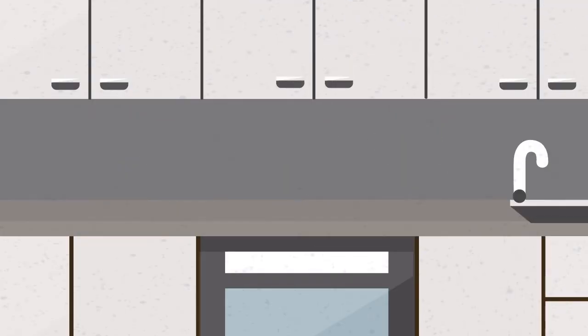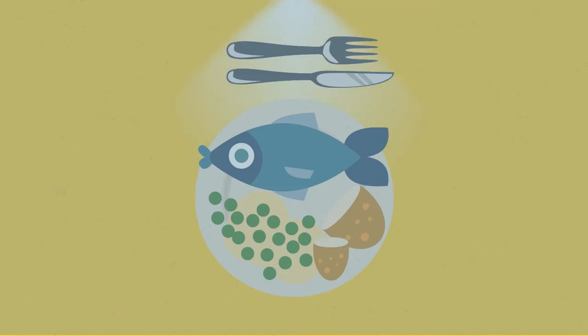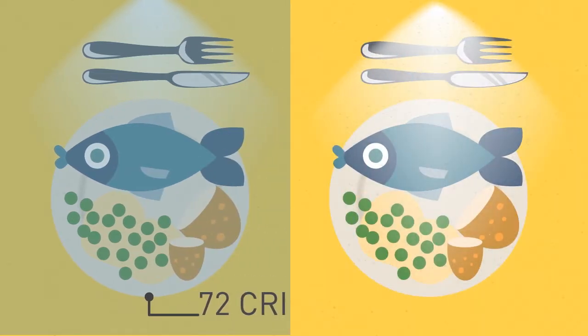This LED fixture boasts superior light quality thanks to the high 90 CRI value, as opposed to low CRI lighting that makes objects look cold and dull. High CRI light ensures that the colors of food, skin, and surfaces are accurately and beautifully portrayed.